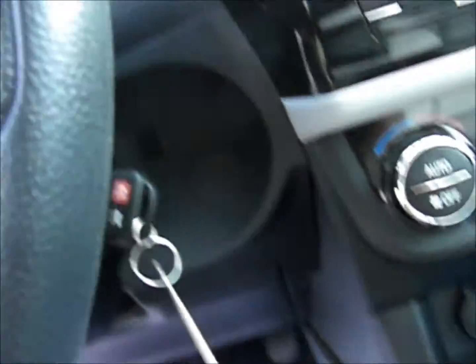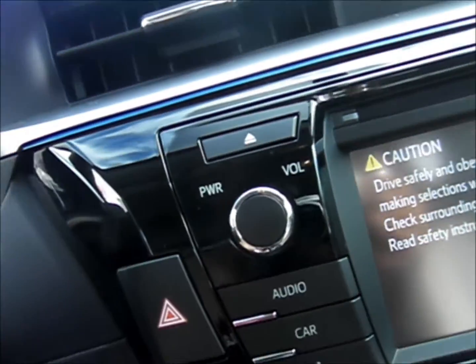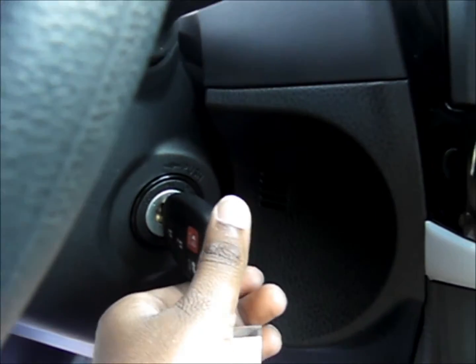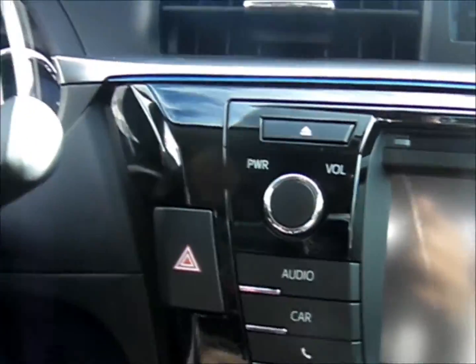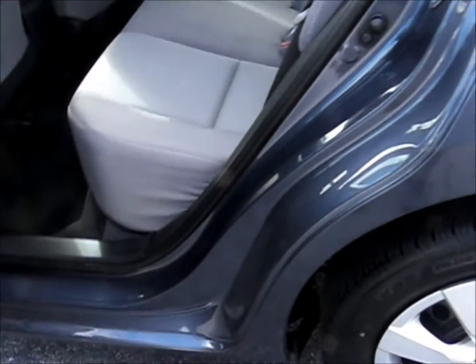Fun fact. Let's say you have the car on, you turn the key backwards. You're not going to be able to push it back. You have to push the key in and turn it. Just like that.